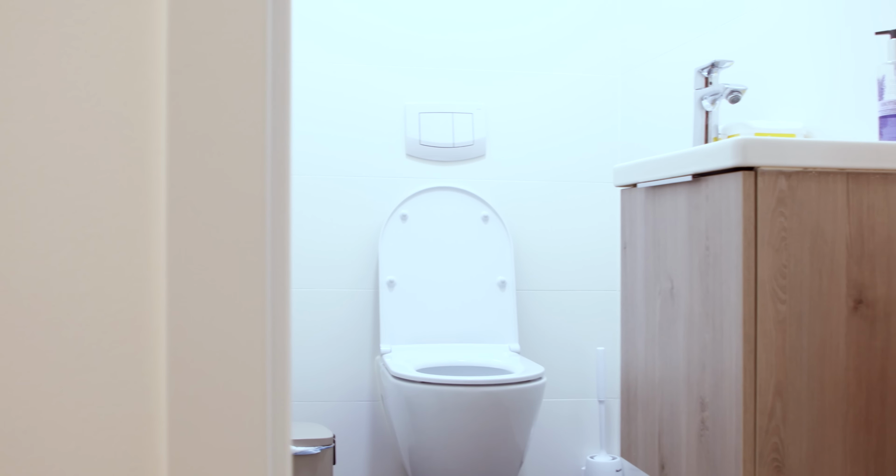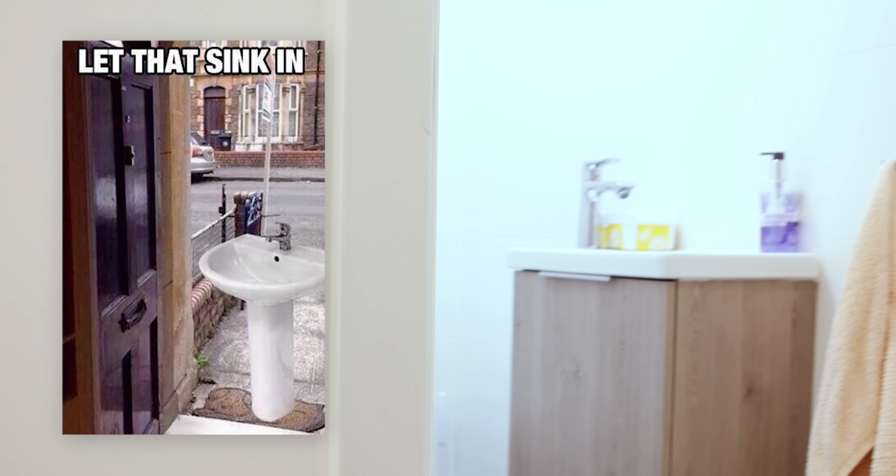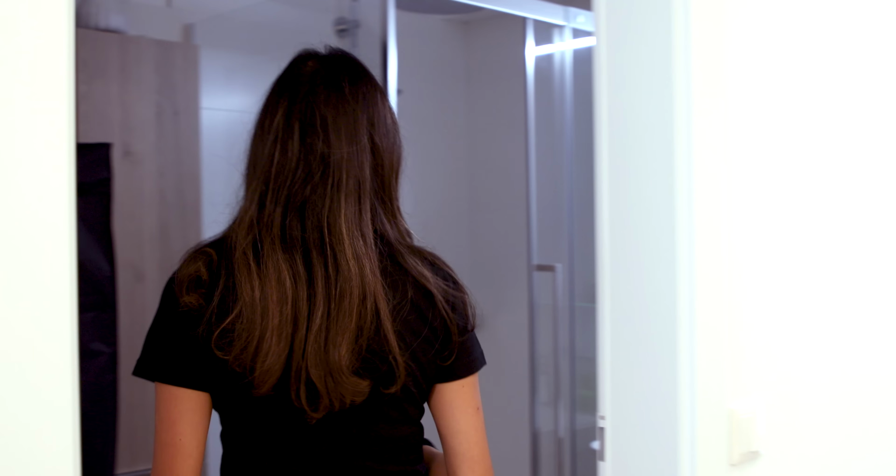We're gonna enter the most important room in the studio, the toilet. Okay, so I'll just let that sink in, let it be featured. Let's move backwards. And here we're gonna enter the bathroom.